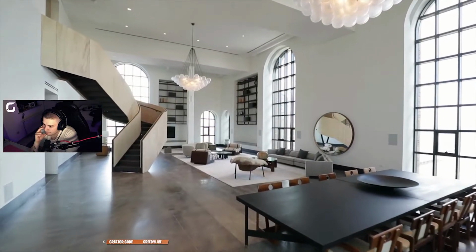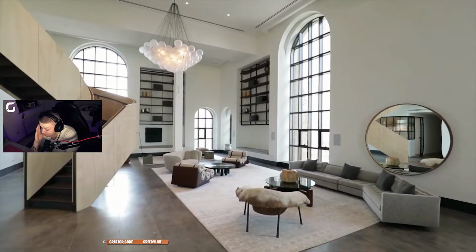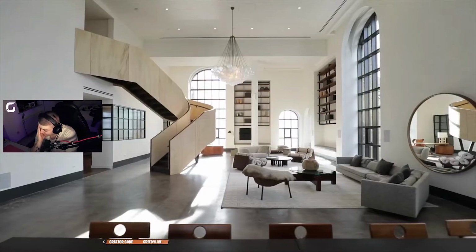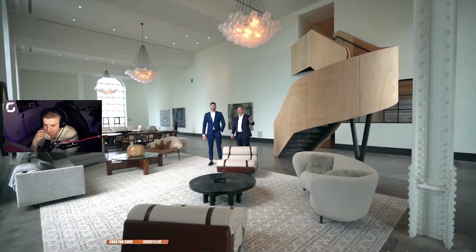I think you could easily fit 300 people in this living room, just the living room, not the rest of the apartment, and be very comfortable. You know, if you need 2 lounges and a dining room.